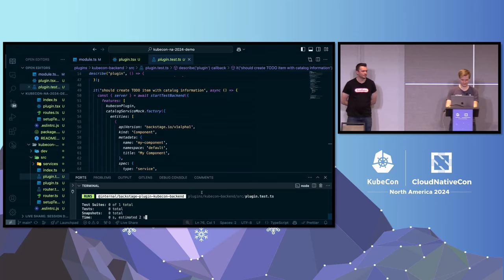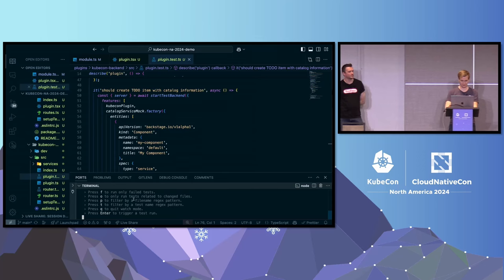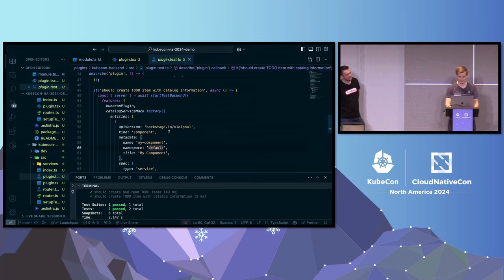There we go. And that they are, that is cramped. Okay, yeah, they're passing. We got two passing tests right there. Cool. So here we see the test backend.